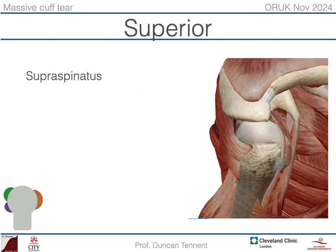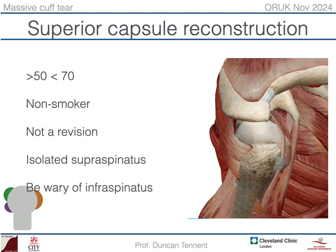So the first one we're going to look at is the isolated unreconstructable supraspinatus tear. So intact infraspinatus, intact subscapularis, absent supraspinatus. This is probably the place for the superior capsule reconstruction, where you graft from the greater tuberosity onto the glenoid. Like all of these tendon operations, this is for the younger patient, the 50 to 70-year-old, ideally the non-smoker, not a revision case. This one is purely the isolated supraspinatus, and if you are going to do it, I would just give you a caution: be wary of a slightly ropey looking infraspinatus, because it will probably fail on you down the line. And the concept here is that you're coupling the front and the back through the middle. So you need everything working.